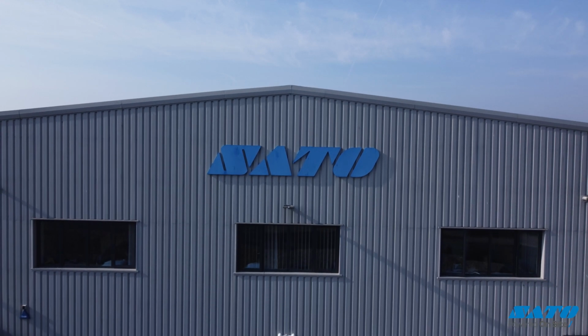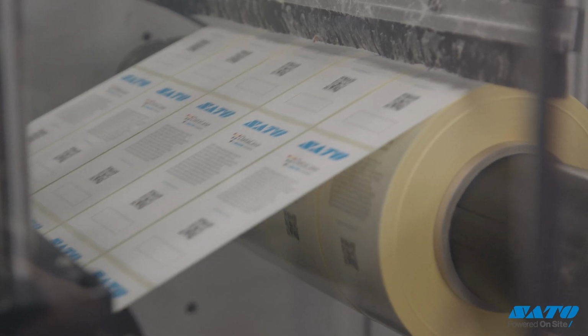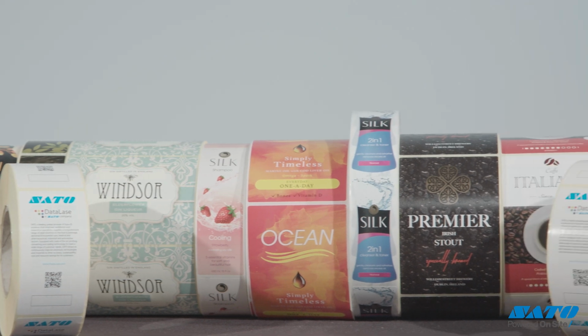So what does SATO do? We specialise in developing auto ID solutions to help businesses run smoothly. By tagging items with data, either in the form of a barcode, RFID, QR code or a standard printed label, our auto ID solutions create new experiences, deliver safety and reassurance and help solve societal challenges.